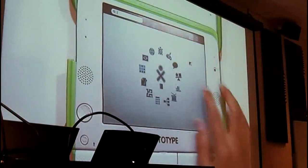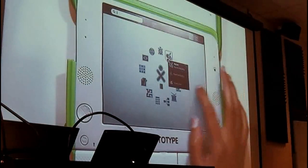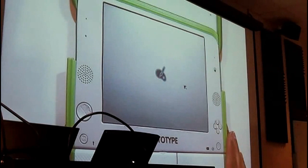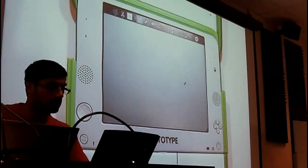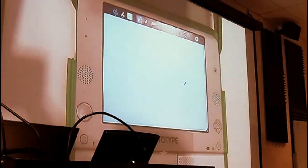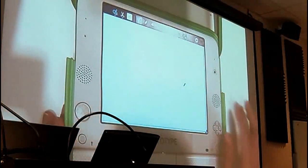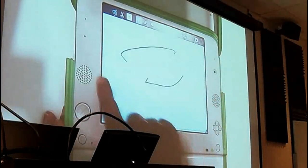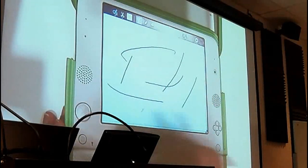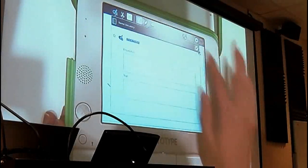I can do stuff like, let's see, if I was to drag over to Paint, start a new one. I'm going to turn off the light because I think we're getting some glare. There we go. Now we're going to be working on removing the glare. The standard XO screen doesn't have one, but like I said, this is a prototype. But I can just draw like that. Sure, you get the point.